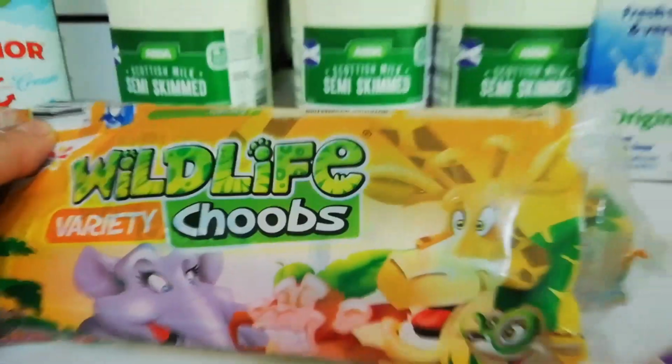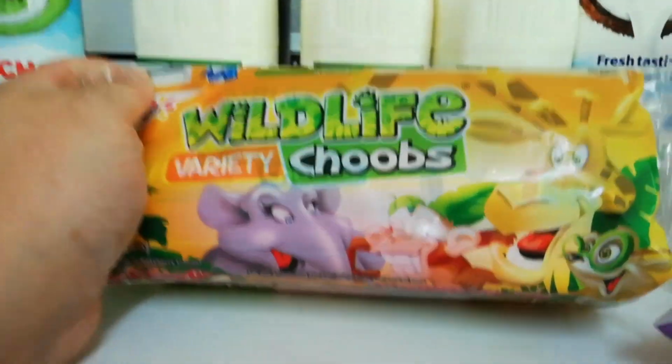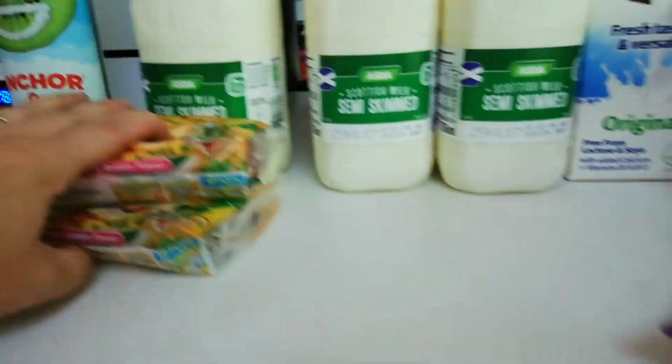Hey ho. Right, so that's 2 packs of these for Brooke, and the reason I got 2 packs was, I'm sure they were £1 each or 2 for £1.50, so I thought it would make more sense, and hopefully they've got a decent date on them. Yep, the 9th of September, so they'll do this week and next week.